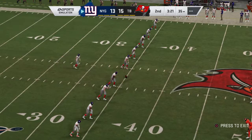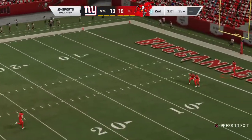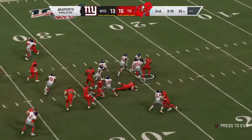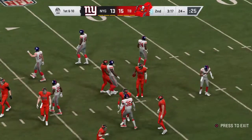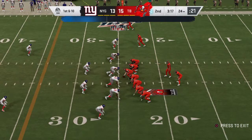So with the missed PAT in his rearview mirror, he goes back out to kick this one off. Fielded about a yard deep. They'll bring it back to just about the 25. Call it the 24-yard line. The Bucs offense set to begin their next possession.